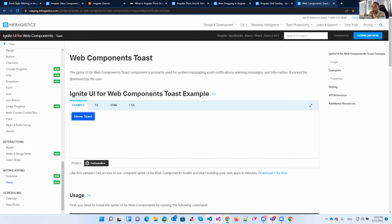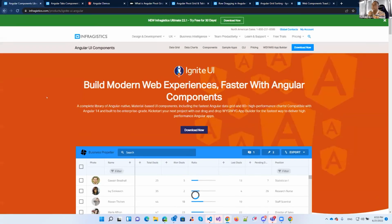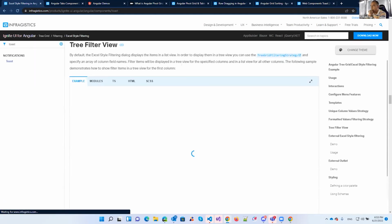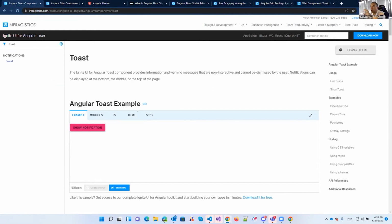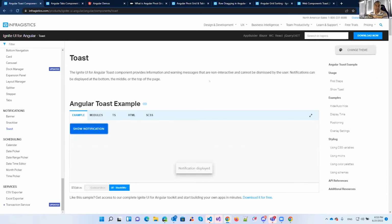So if I go back to Angular, let's go to the toast. You immediately are going to notice they look different, right? Well, they don't. So natively, we display our Bootstrap theming by default in the web components world. By default, we display our material theme, material light theme in the Angular world. But if I change this to Bootstrap, and if I spawn the toast again, voila, it's the same, right?